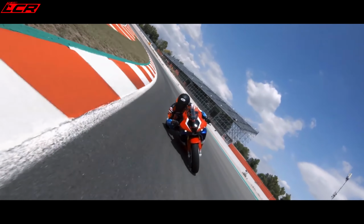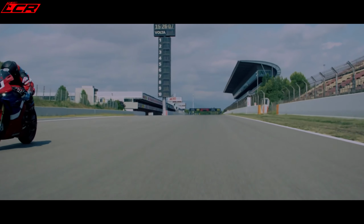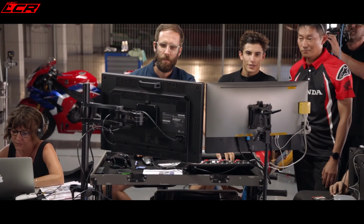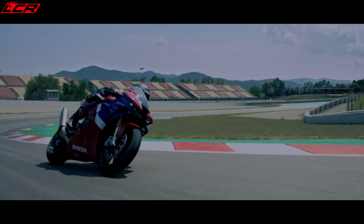Main differences between them is the suspension. It's Showa suspension on the standard, Öhlins electronic suspension on the RR-R. The bike was inspired by their RC213V MotoGP replica bike. You can see even the colour scheme is very similar to that bike. It's going to be an interesting one. I can't wait to ride it.